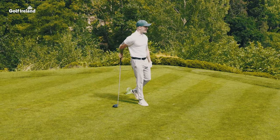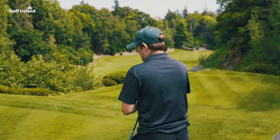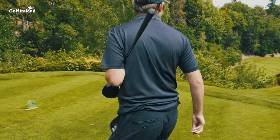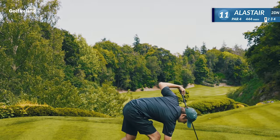I think that's good. Oh, it could be really good or it could be just short. That is a very good shot. I mean, the thing is, it's very hard to tell, isn't it? Yeah, it could be the tiger line. Might not be. Who knows?